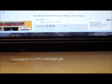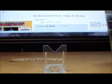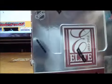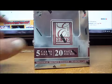So let's get cracking. We're going to start out with a box of Elite. And here we go with Elite. And the serial number. Focus. 99237965. So let's get started.